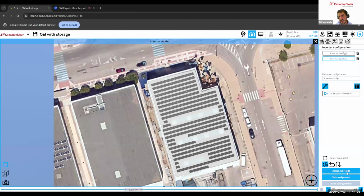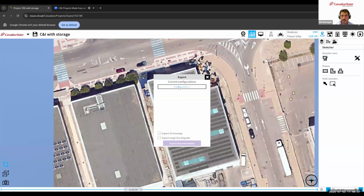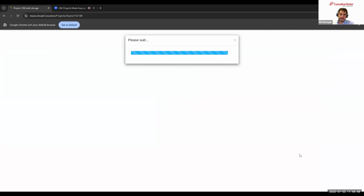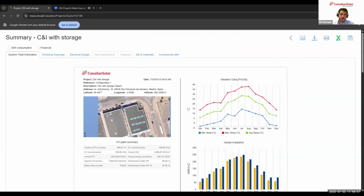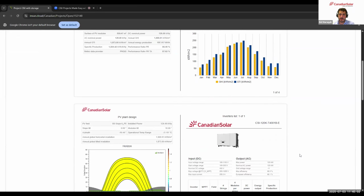All right, you can click on assign all fields if you want to see how the modules are connected between one and another, or you can just skip the assignment for now, click on summary, and then you have your configuration. With this first configuration, you can export the 2D drawings, you can export the single line diagram, you click on export documentation. And then you can see the summary of your design.